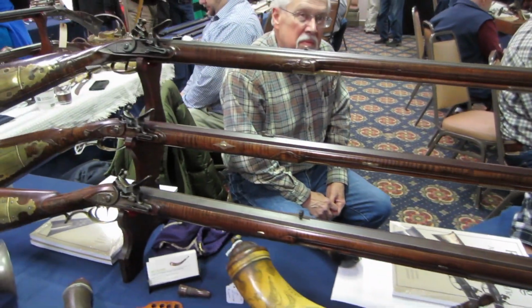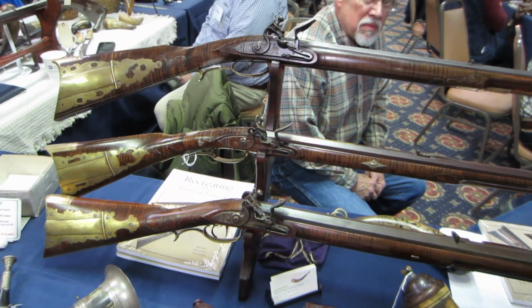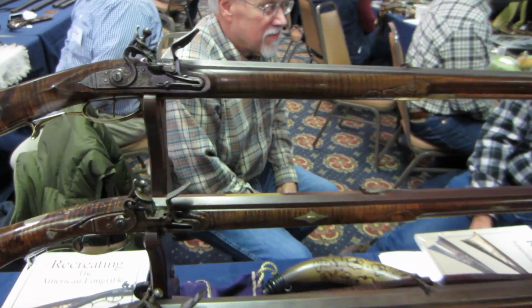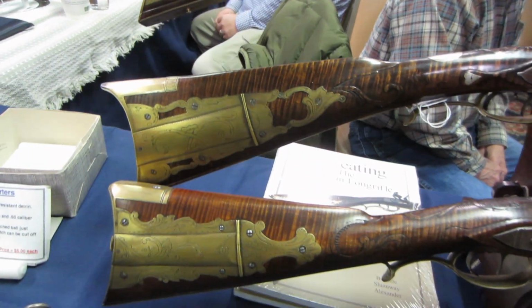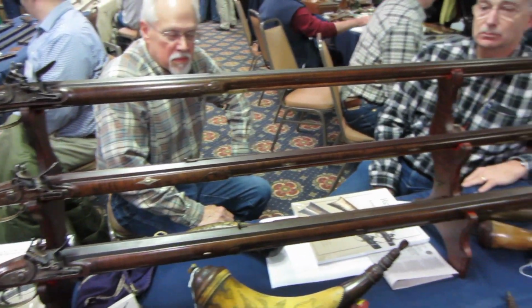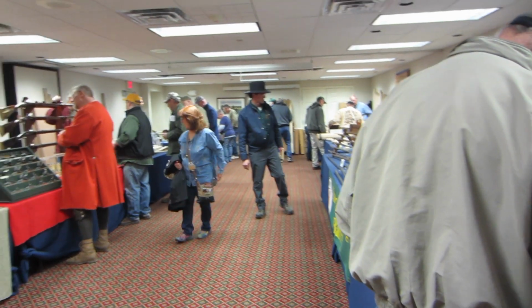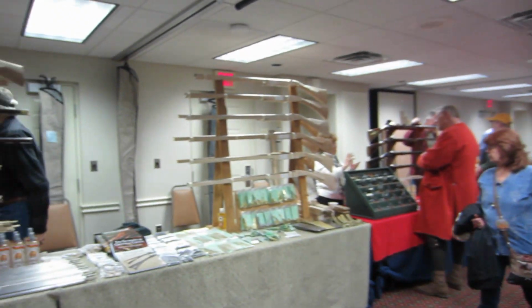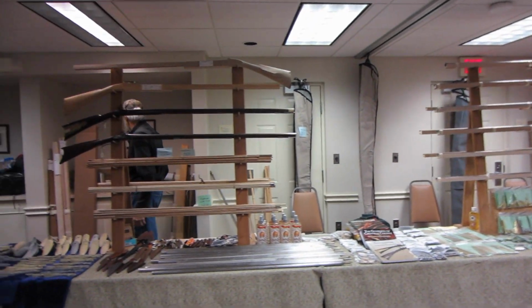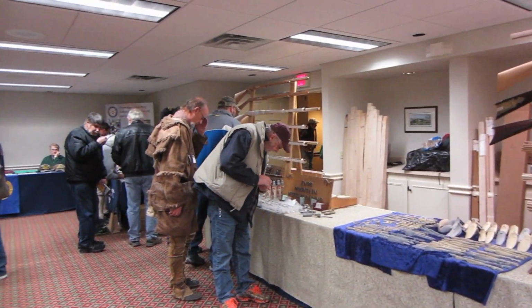Besides being an organizer of the show, Art is a rifle maker of some note, and you can see some of the beautiful work that Art's done here. And there's a room that's dedicated just to components for those of us who like to build our own flintlock rifles. Now you can see a lot of the big vendors from Pennsylvania here.